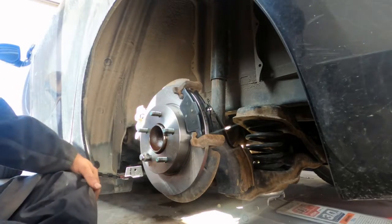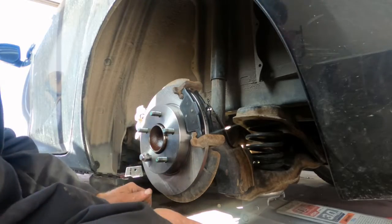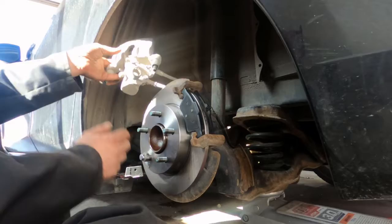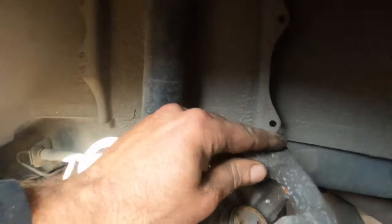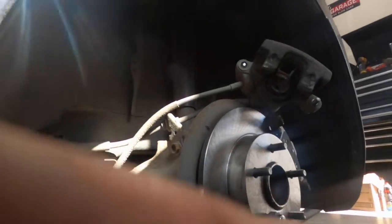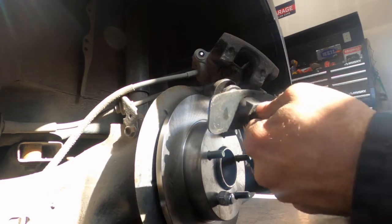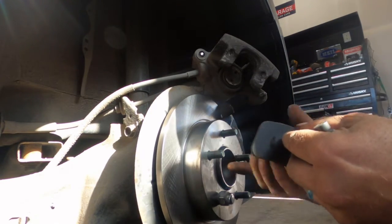I do not have any caliper grease, so that's why I'm not greasing any of the slides. That's why I wire brushed everything down clean. So now the fun part. We have to get that turned back in all the way so we can fit it over the pads. Hopefully you guys can see that we have this tool. So we'll thread it all the way in.